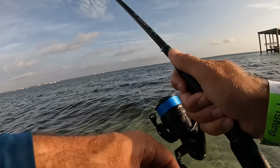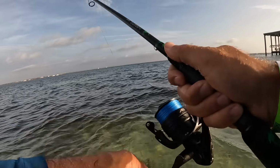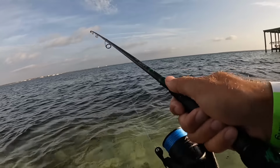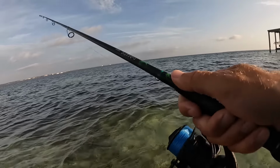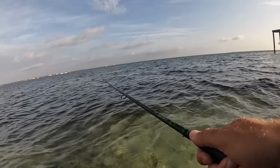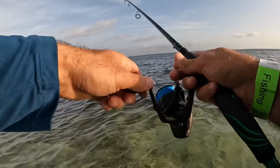Golly, that was wild. That was absolutely crazy. I mean, the trout was obviously too big for that redfish to eat, but it's trying. That was wild. And that was not a small redfish, all right? That wasn't your little keeper size redfish right there. That was an absolute mammoth.